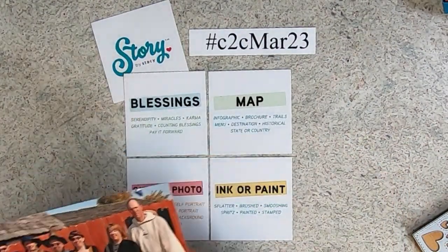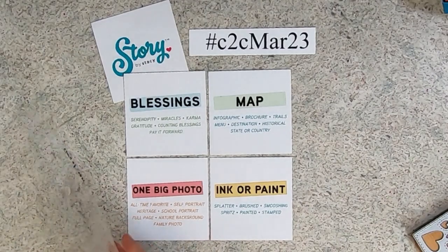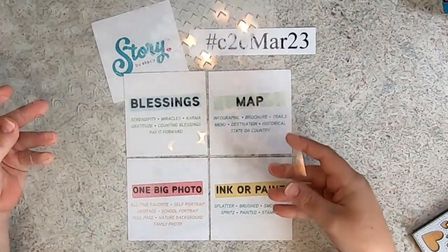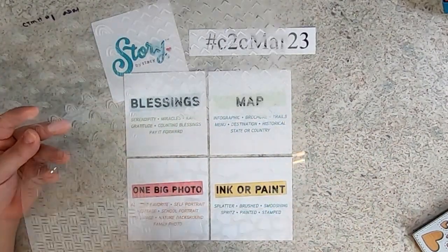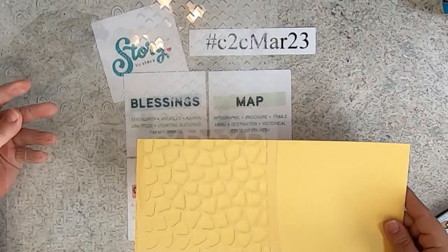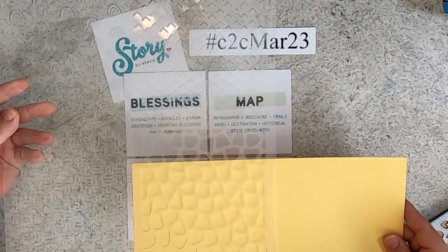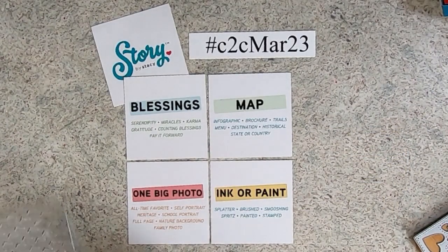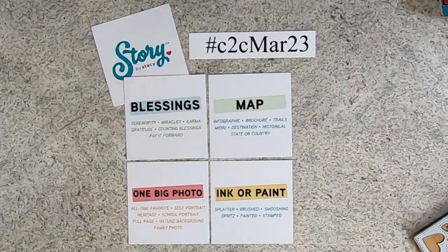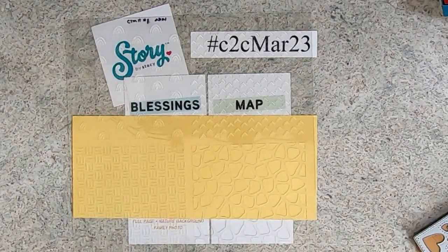It's definitely a blessing. And then I thought what I would do for ink, because it's the Renaissance Festival, I went into my stencils, and I don't know if you'll be able to see this well. I'll see if maybe this helps. I thought I would choose this cobblestone stencil and use it with some ink. That would take care of our ink or paint. It doesn't specifically say to have that with a stencil, but that's what I'm going to use.